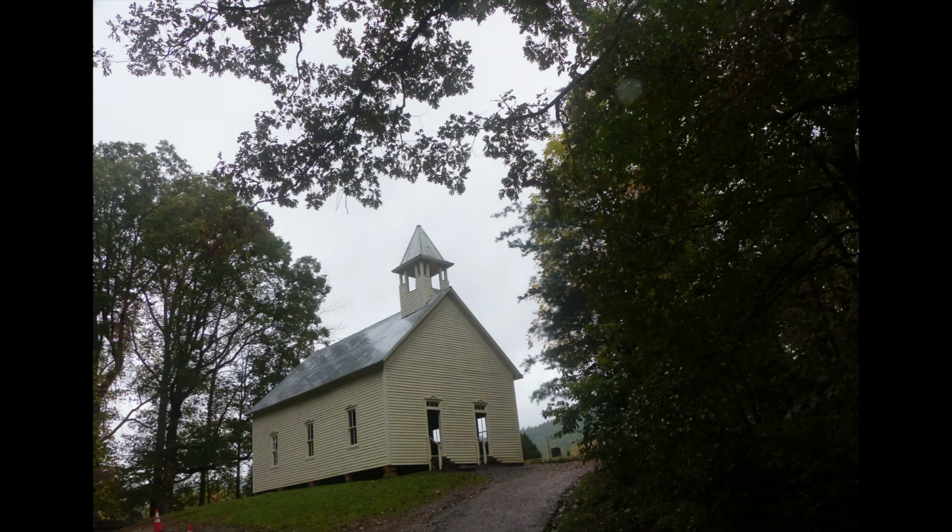Coming into Cades Cove, you'll see a Methodist church. Now, how do we know that? Well, the Methodist church had two entryways and believed that men and women needed to meet separate, although there was no physical barrier down the middle of the chapel. The Methodist church was established in the 1820s. The congregation first met in a simple log structure that had a small fire pit and a dirt floor.